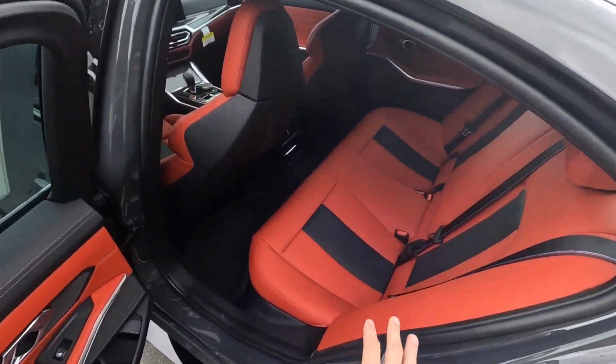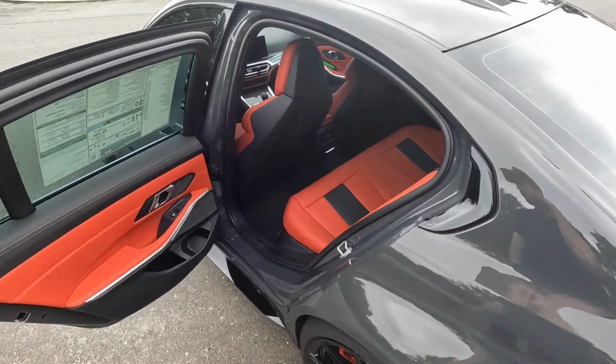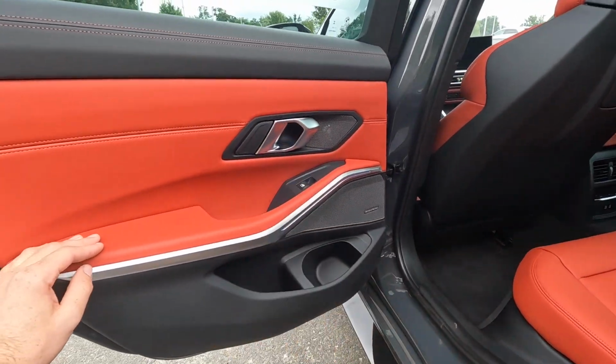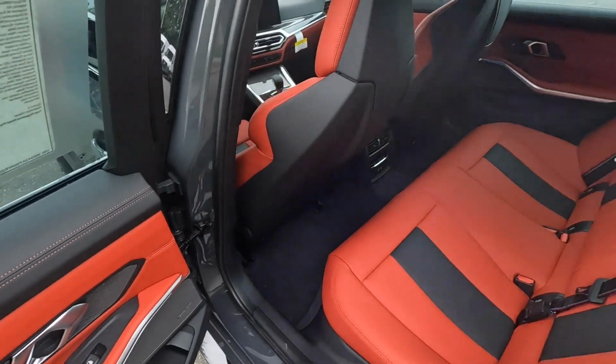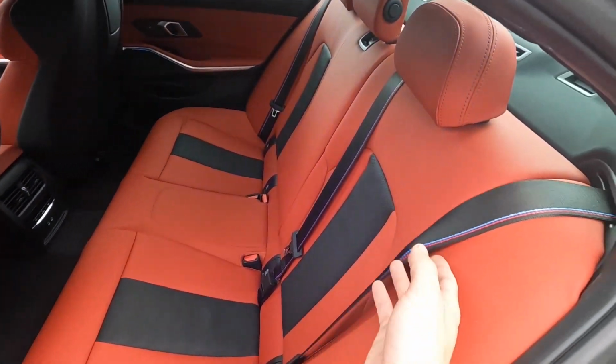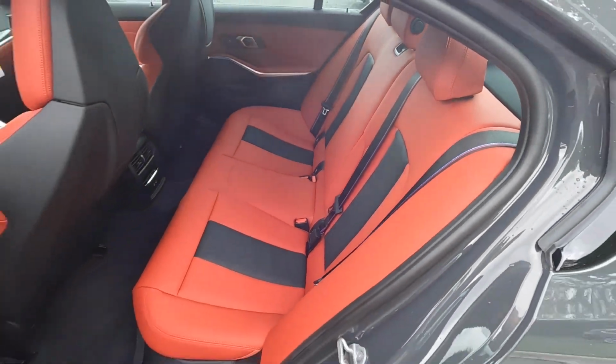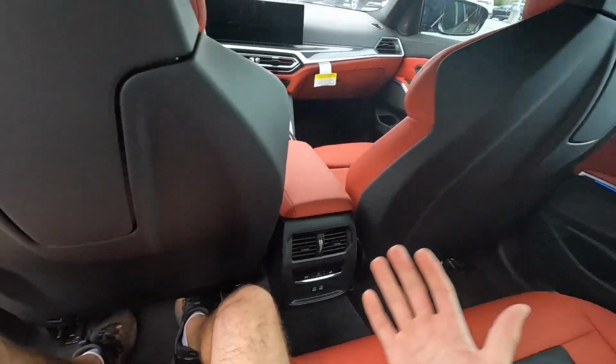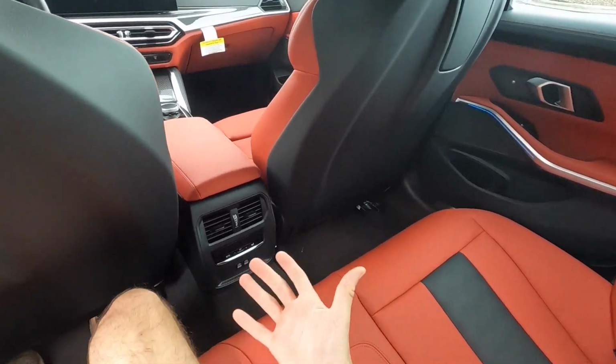Now this is also paired with the Fiona Red leather interior. Perfect combination. Harman Kardon sound system, interior ambient lighting, brushed aluminum accents. It's a nice place to be. Two-tone for the back seats too. BMW colors are on all of these seat belts. And at 5'10", I have plenty of room. It's a great spot to be if you are in the back.